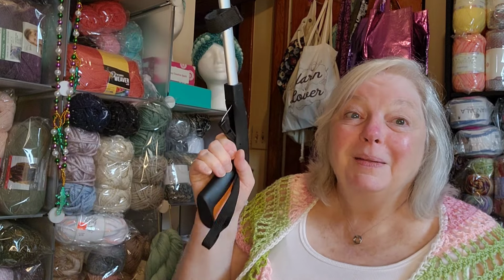And it's up there on the top shelf, and I can grab it with the grabbers, and I can put it back with the grabbers, I hope. I hope I can put it back with the grabbers.